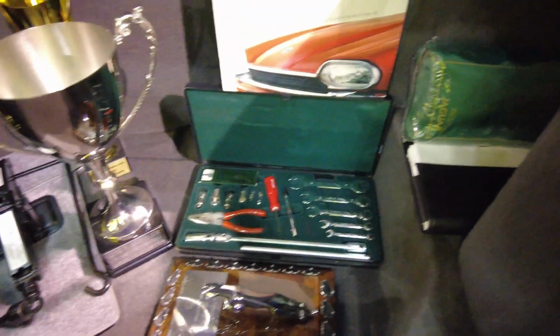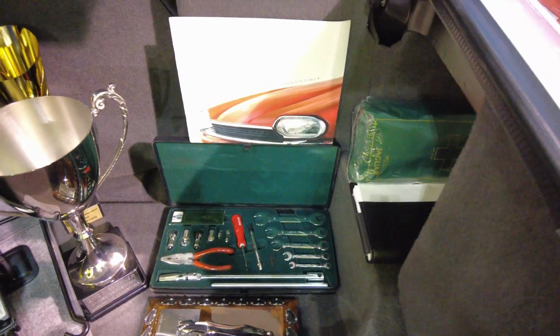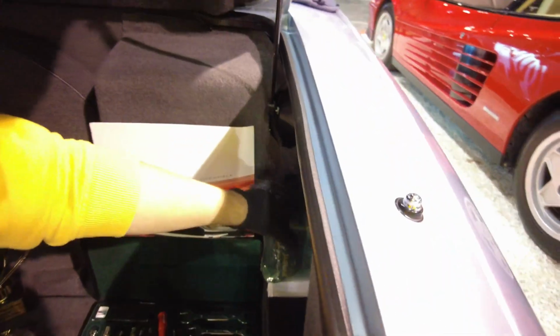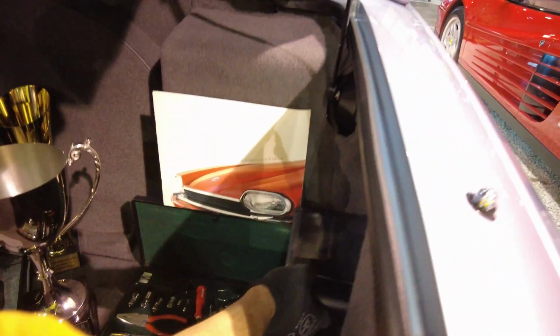Look at the toolbox. That looks posher than mine. And the jack. Oh, look. And then I have a copy of this. Oh, you've got all the service books and everything? It should be. Oh, that is beautiful.